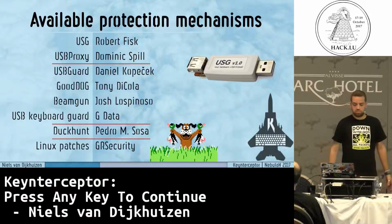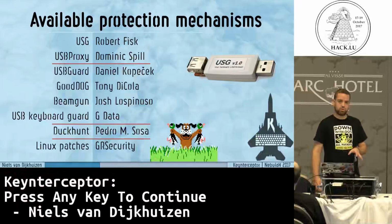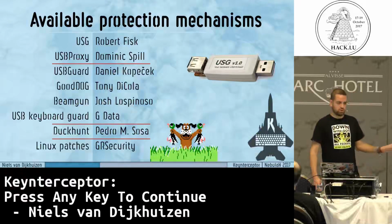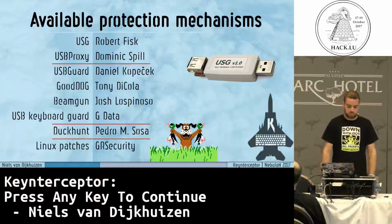Then there's Duck Hunt from Pedro M. Sosa. This is a Windows tool as well. It will monitor for superhuman typing. As soon as it sees superhuman typing, it will just get the focus away from the object and it will block the attack.